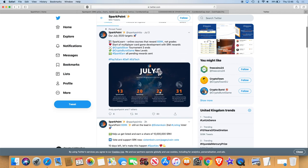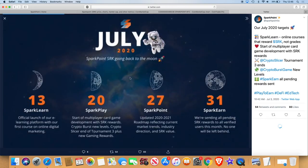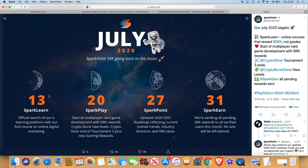Sorry about that, guys. But yeah, Sparkpoint, got the roadmap, July 2020. Now, I believe they're releasing these roadmaps every month now. And that's a great thing, actually. I don't really know anybody else that's doing that, any other project that has done that. But yeah, for investors, that's a very big thumbs up, because every month you can find out what's going on, what's going to happen.